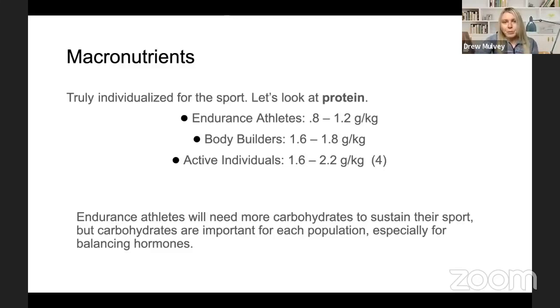Usually, what they recommend for endurance athletes is about 0.8 to 1.2 grams per kilogram. For bodybuilders, it's going to be a little bit more, 1.6 to 1.8 grams per kilogram. And then for any sort of active individuals, it's going to be about 1.6 to 2.2 grams per kilogram. Now, endurance athletes are going to also need more carbohydrates to sustain their sport. But honestly, for most of these populations, I usually recommend the 1.6 to 2.2 grams per kilogram, because even as an endurance athlete, you're breaking down muscle and you need protein to be able to recover.